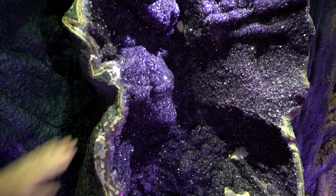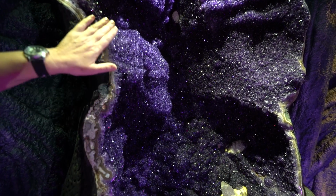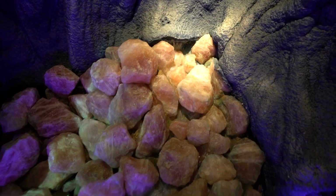Massive cost in getting it to Australia, massive issues in actually installing it. Yeah, we had to take the roof off to get it in with a crane. We've moved it a couple of times in the meantime because I wasn't quite happy with the positioning of it. And it sits in a rose quartz fountain.